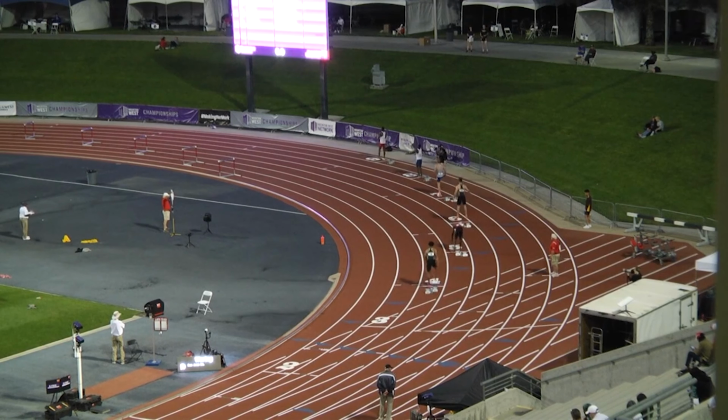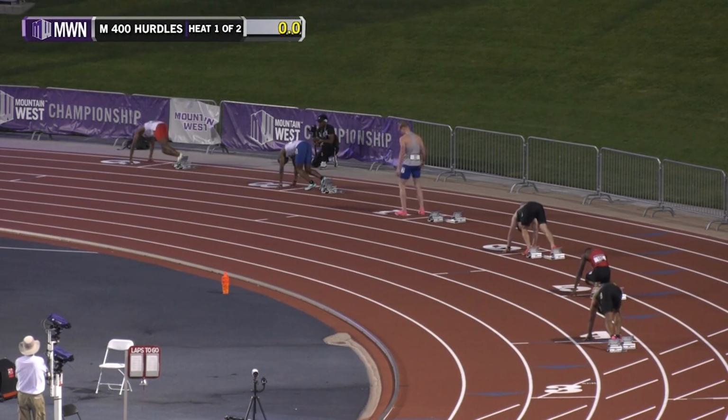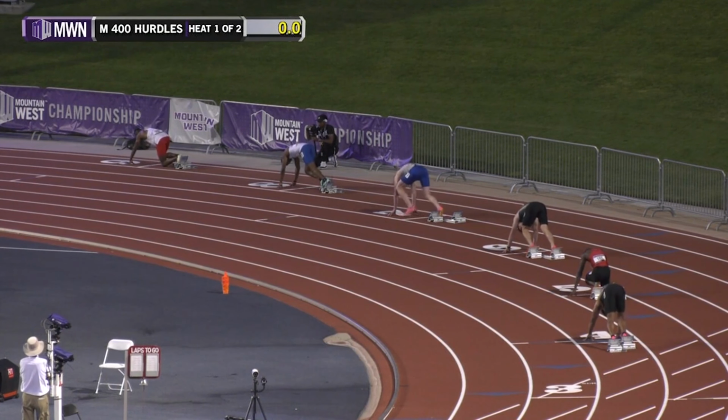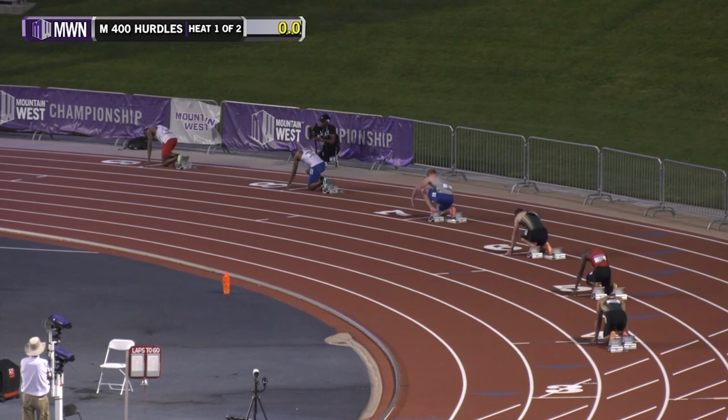One of the more grueling events that there is. Last 100 meters, or 110 meters with the three hurdles, can make a champion into not qualifying and vice versa.